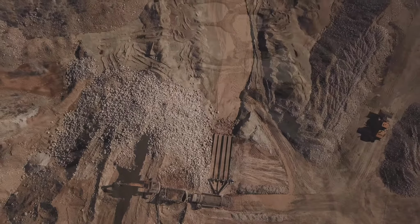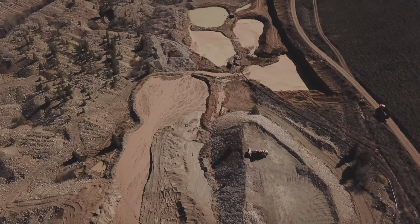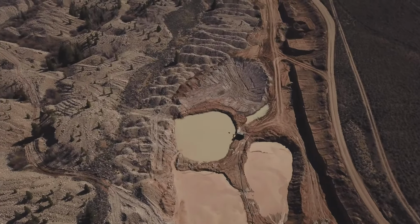Discarded and left as tailings. Today's mine operators in most parts of the world are now expected, if not required, to reclaim the land after mining and return it to as close to its natural state as possible.